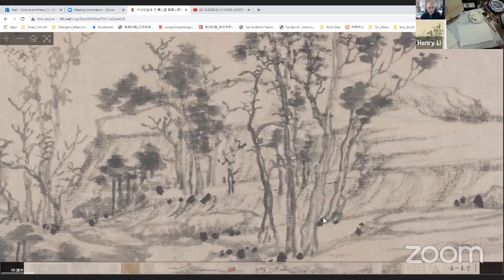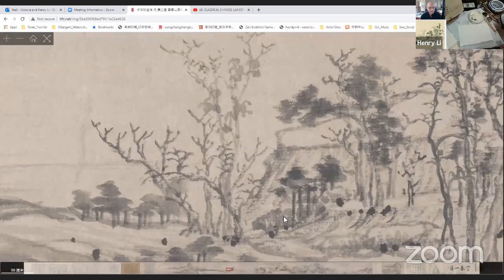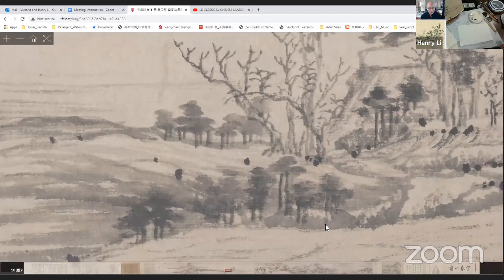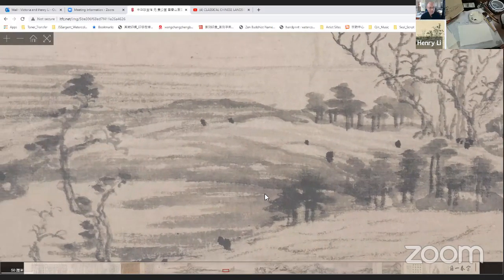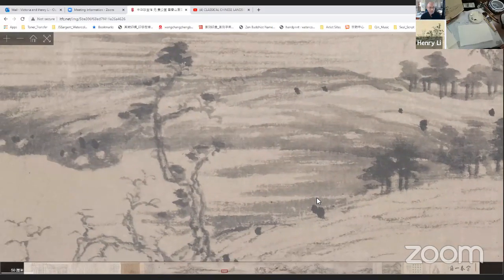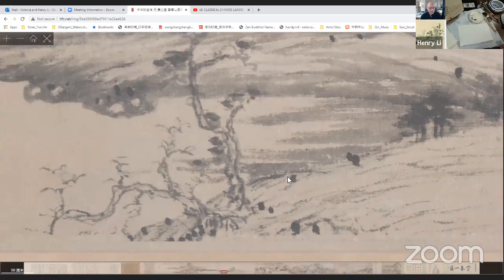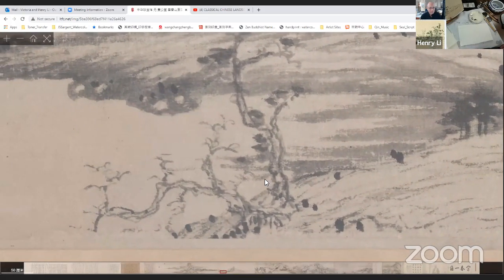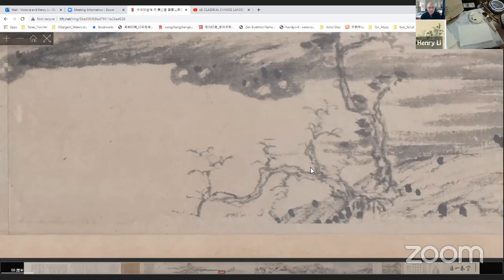And we can see, can we see any smear part? You can see some smear caused by wet into wet. But basically you can see a lot of hard edges. Let's see, I think it's sized paper.